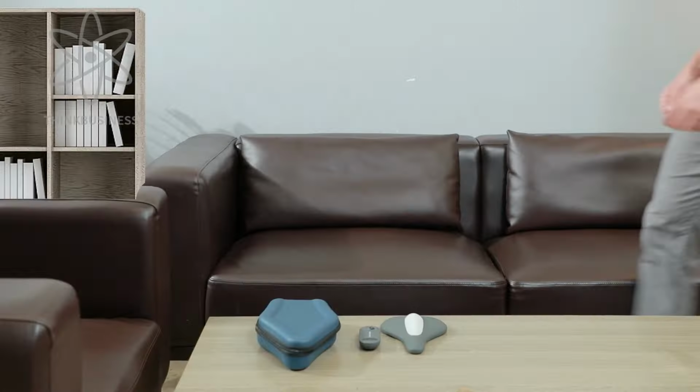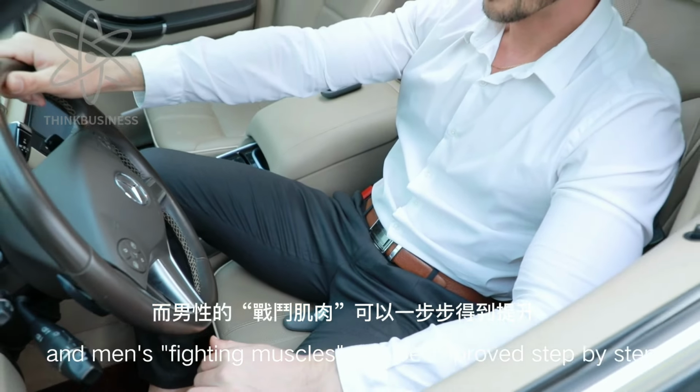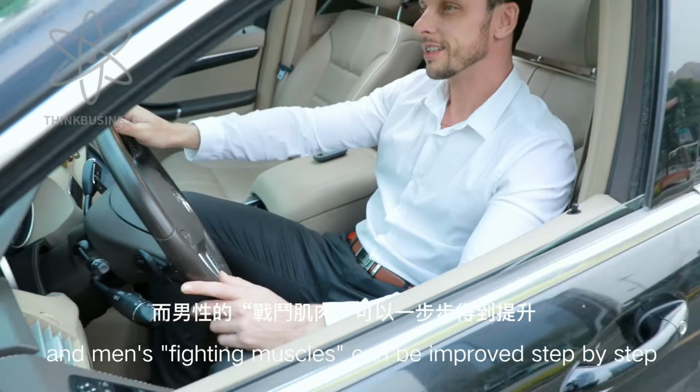In vitro training is safe, small and portable without side effects, gender restriction, and environmental impact. It doesn't need complicated postures. The core muscles of pelvic floor muscles can be trained unconsciously. And man's fighting muscles can be improved step by step.